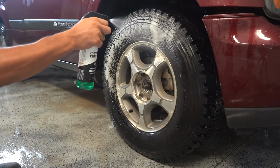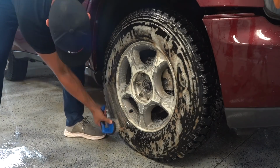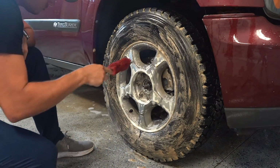Okay, getting some of my new Detail Geek wheel and tire cleaner sprayed on these dirty wheels. I'll hit them with a variety of brushes to agitate and get them clean, most of which can be found on my website at detailgeekautocare.com.